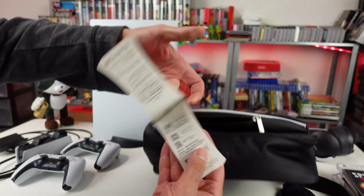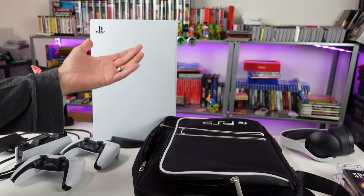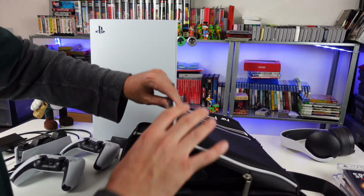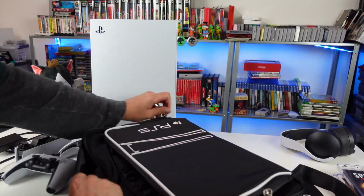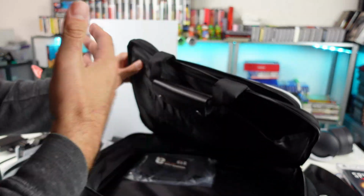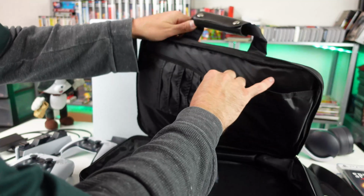I do have this for PS5 little G-Story thing. It's in multiple languages. I guess it says just put your stuff in there and get going, right? All right, let's open it up. So we got to get this going. We got to see what to do with this thing. It's got that new smell to it.